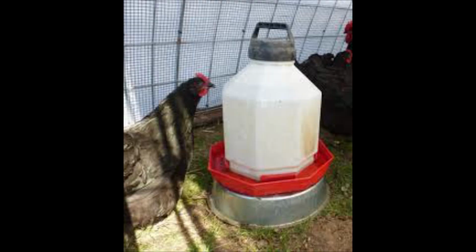The chickens also need a lot of water, especially in the summer, because they could get dehydrated quickly. In the winter, if they are thirsty, they can eat snow here. But always keep them with a lot of water.